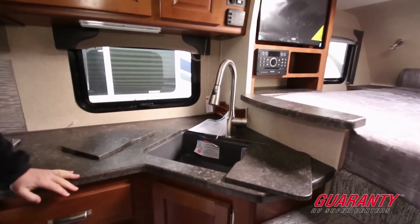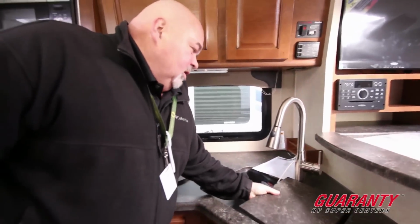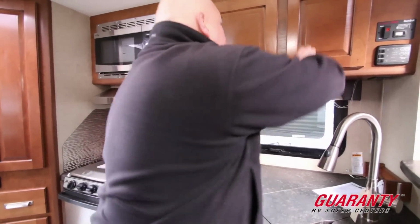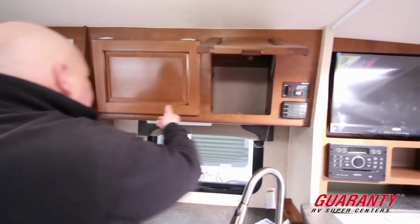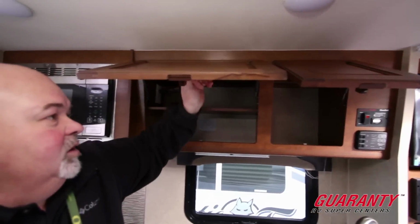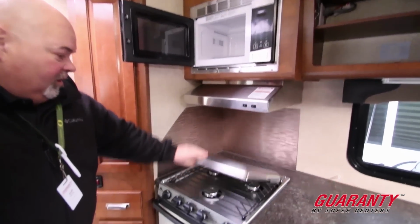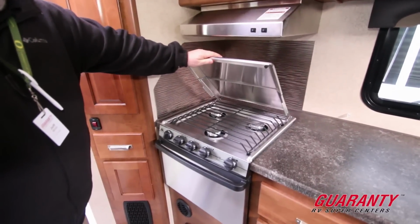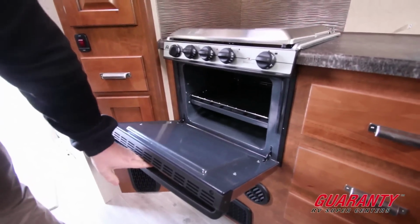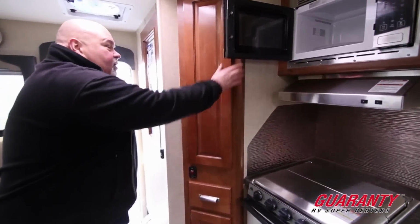Nice big single sink, so you can do pots and pans and stuff in there. Cupboards that open up and give you lots of space. Nice solid wood. They have piston hinges, so they stay open. Nice little microwave that is very handy. 3-burner gas stove and cooktop. And there is some space in the oven. Now, you can't put a big old turkey in there, but it's got space. More storage.